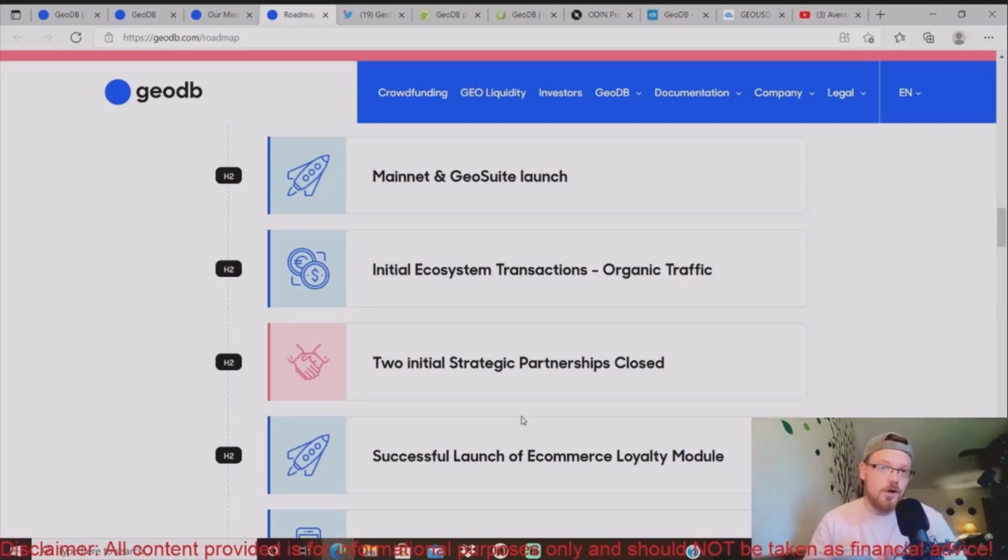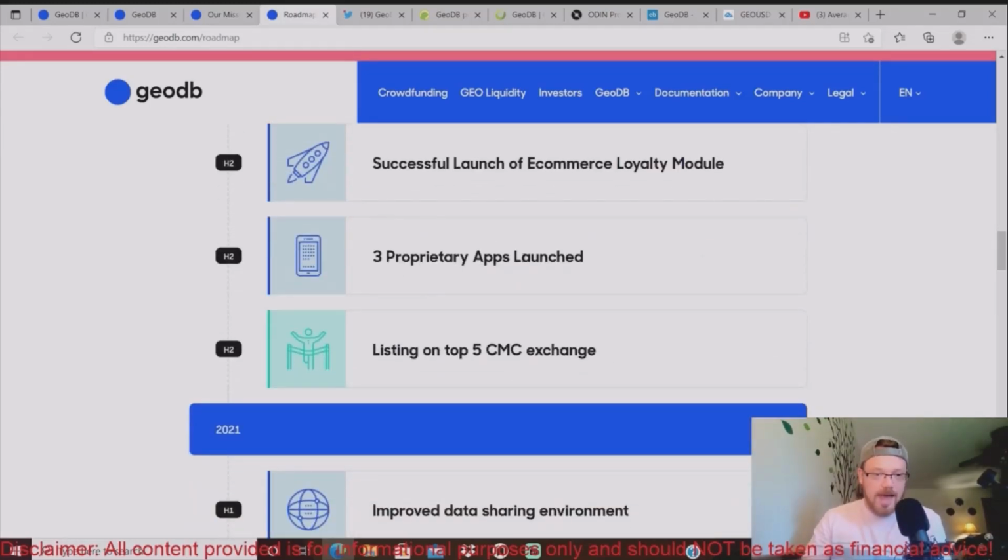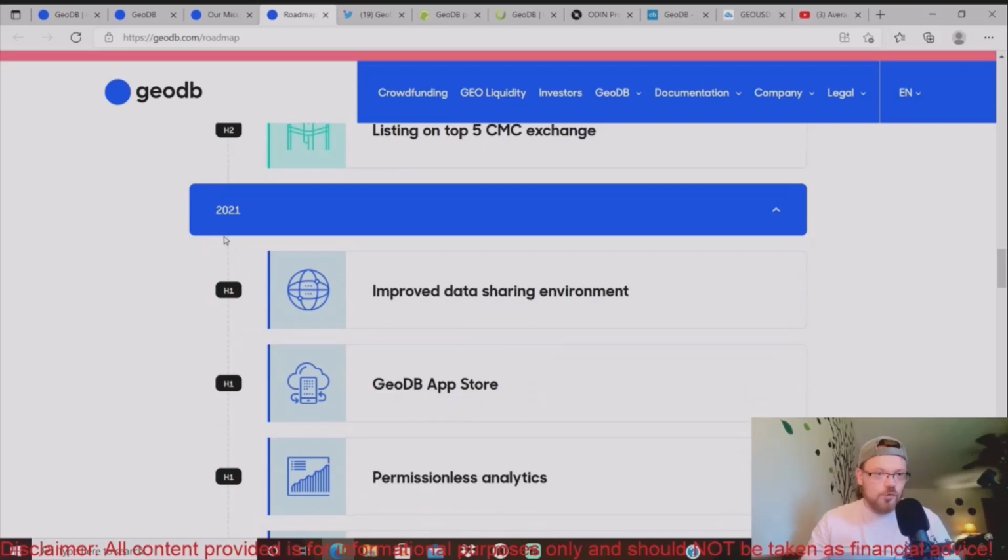You did see earlier that it's currently trading at 30 cents, guys. Successful launch of e-commerce loyalty module. They had their apps launch in 2020, so just last year, guys. So very early on this project, guys. Very, very early. Before the word really gets out, you know, this could really be a big project in the future, I do believe. Listing on top 5 CMC exchange, and here we go for 2021.